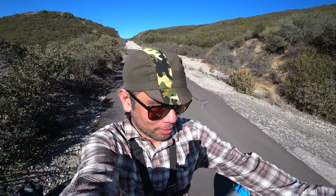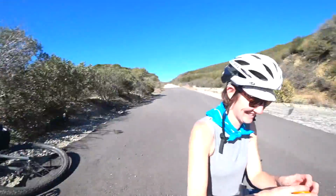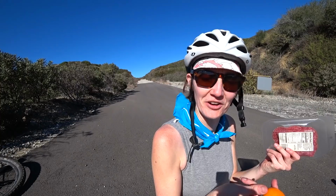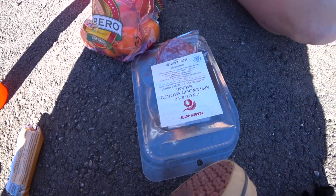All right, so we're stopping for a little mid-road break. What's on the menu? Salami, tangerines. And I'm gonna sit in the middle of the road because I can. Just had our lunch break.